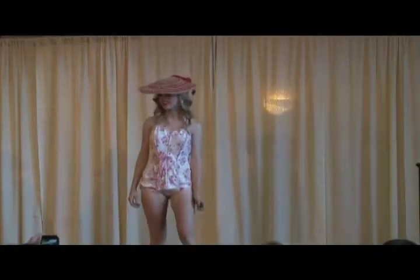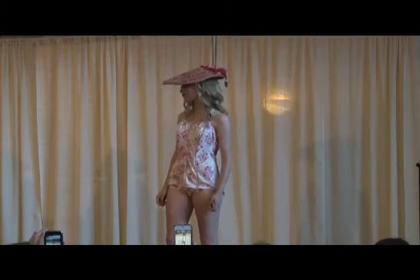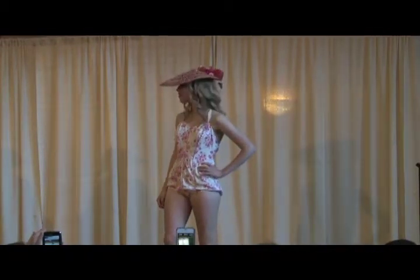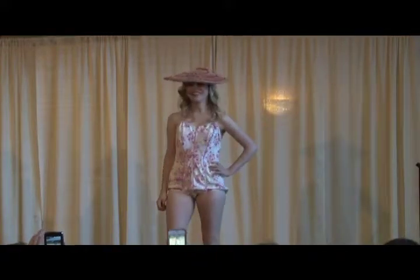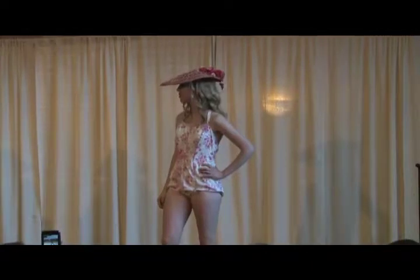This is Laura. Laura brings us another example of leisure wear in this one-piece swimsuit made by Sea Lure of California. The label says it's a size 14, which shows how much sizes have been manipulated.